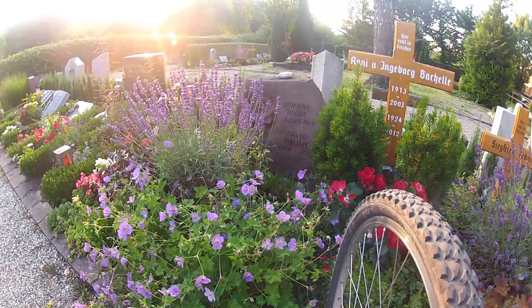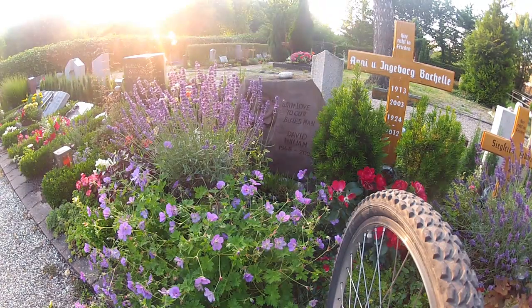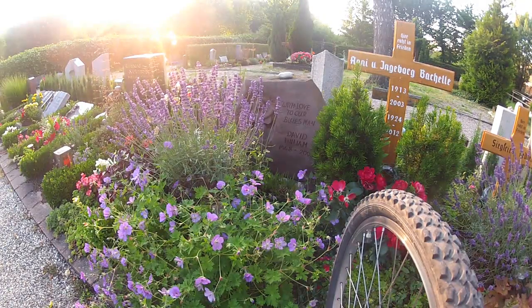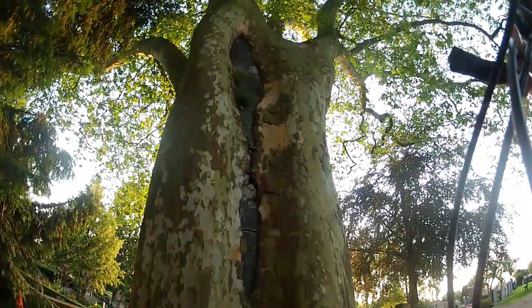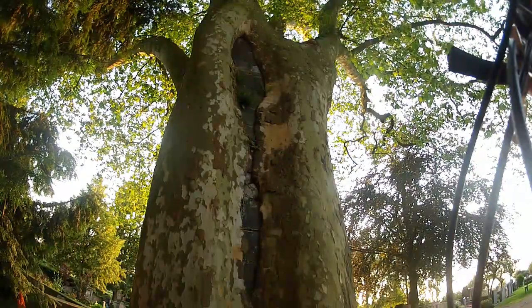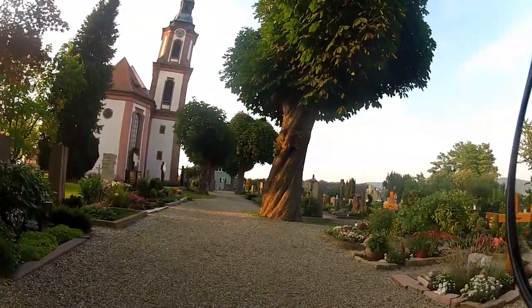That's a pal of mine. Died last year, he used to play bass. Good lad. That's another mate of mine, English guy who died here. Only 50 odd. Great blues player. Used to make music with him. Now you know you've laid roots in a place when you've got mates in the cemetery. Flowers are looking nice on his grave, though.